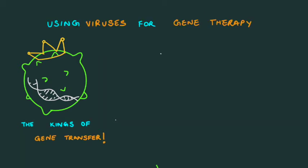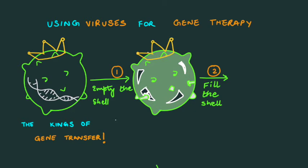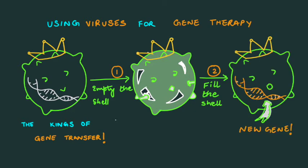So how could one use viruses for gene therapy? First, you have to empty out the shell. This is to make sure that there is no viral genetic material left. Then you have to fill the shell with the gene of interest. Simple, right? Actually, it is not that simple.